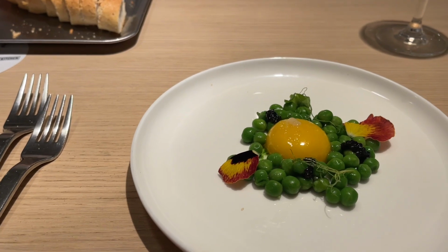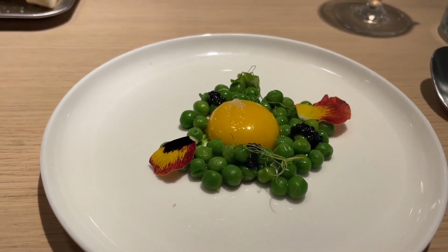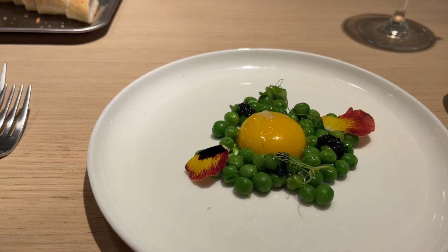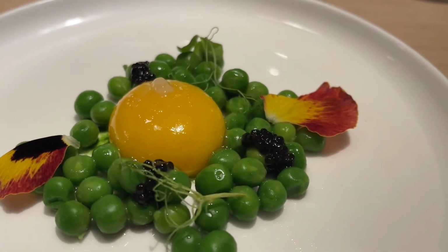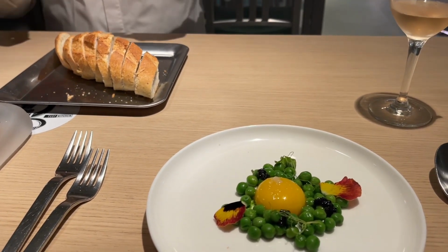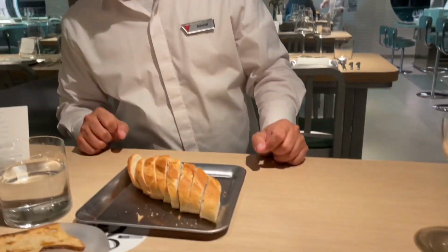This is the second course, what we call the egg and peas, which is a smoked egg yolk on kale puree. Underneath there is a kale puree, and also crunchy English green peas. We've got caviar, edible leaf, edible flower, served together with this bread, which is Guinness beer bread. Break the yolk with the bread, taste it, see if you like it, and just mix it all together and put it on top of the bread. It's like small canapes. Please do enjoy it.